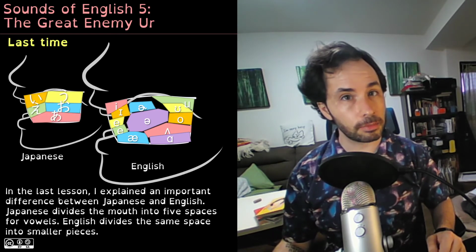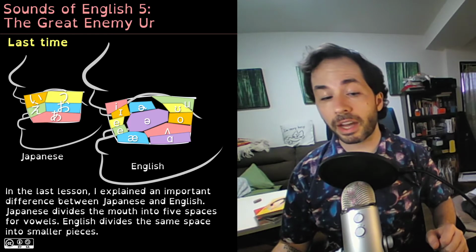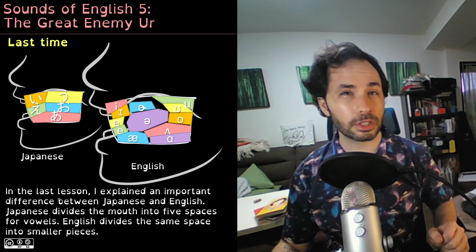In the last lesson, I explained an important difference between Japanese and English. Japanese divides the mouth into 5 spaces for vowels. English divides the same space into smaller pieces.